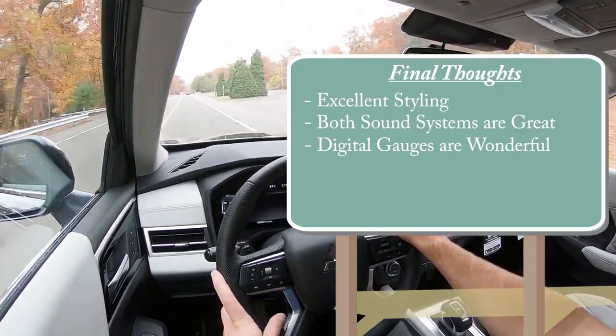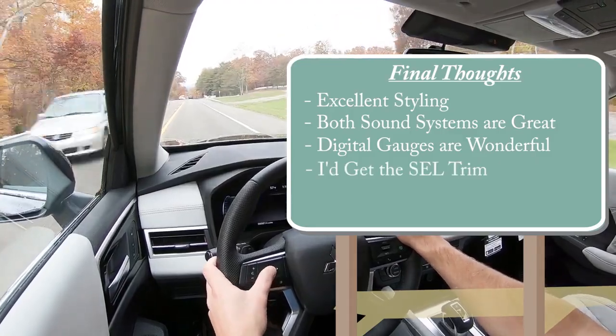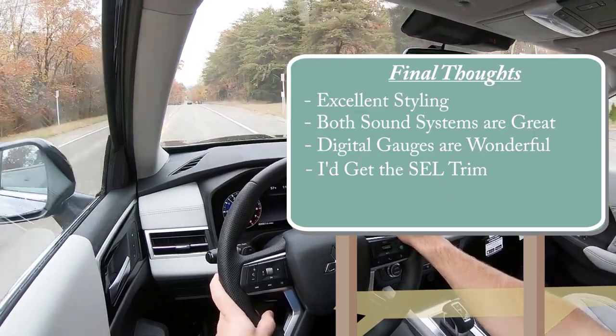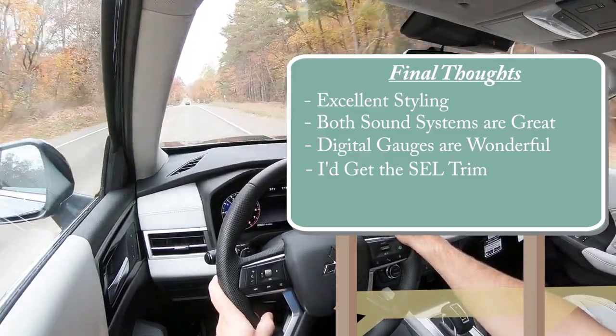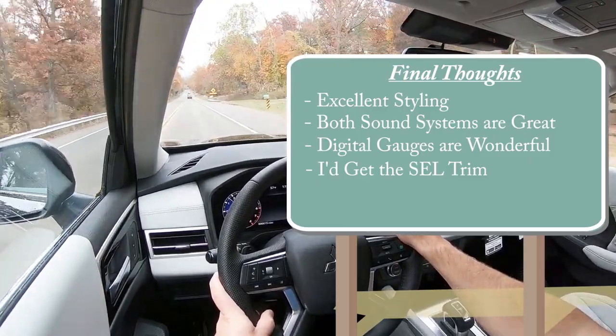Personally, I would get the SEL all-wheel drive like we have today for the digital gauges, for the heated rear seats, and so many other features as well. So I'm a big fan of this particular configuration that we have, which is personally why I chose to drive this one and showcase it on the video.